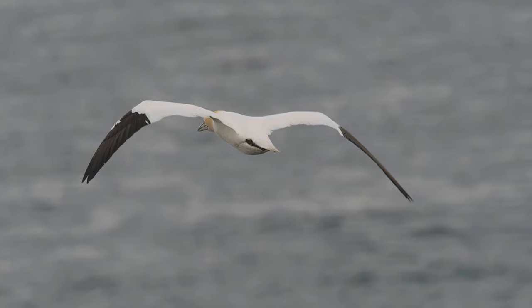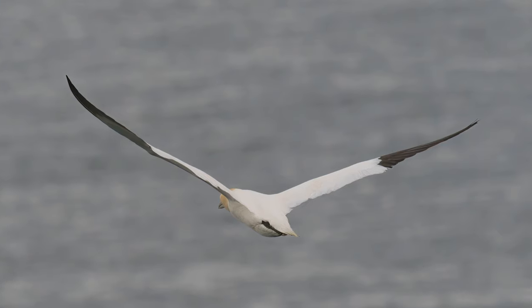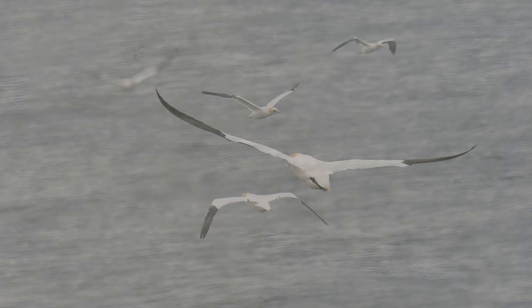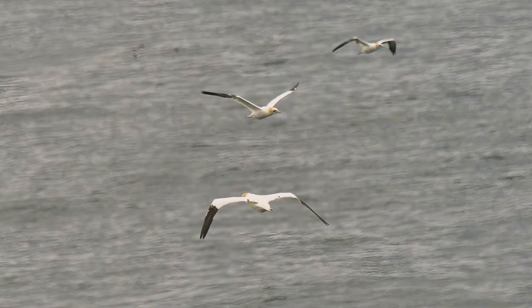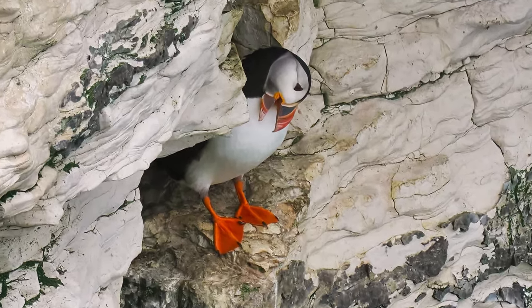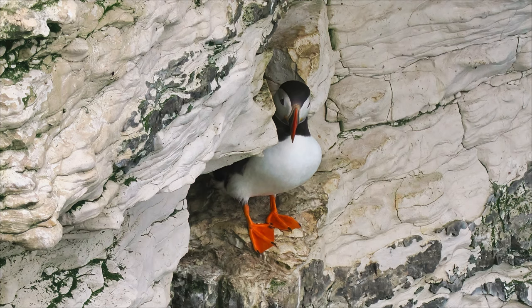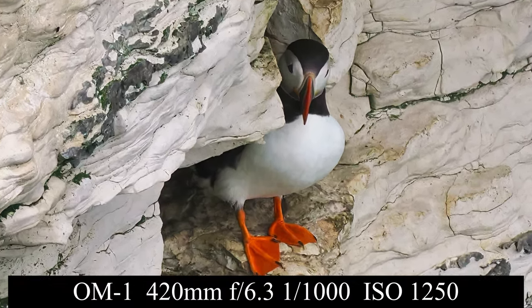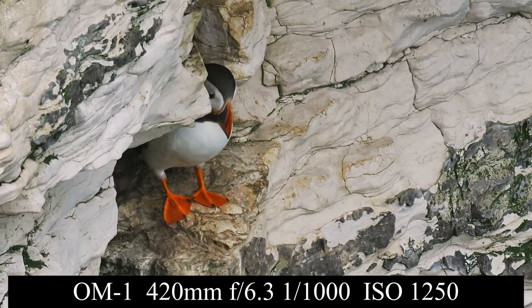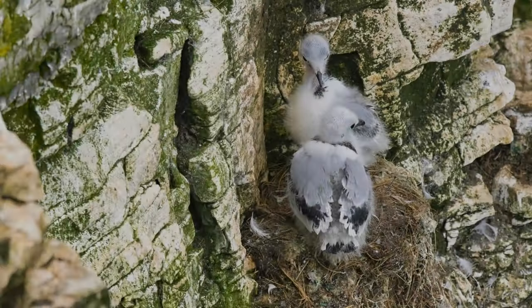I finally managed to get a good position to take one or two reasonable shots. Out to sea are the gannets, and also across into the cliffs, looking into the cliffs for the puffins. And I managed to get one or two of them actually in the crags of the cliff. As you can see here, they fit into the little cracks in the cliff so well. Sometimes it's a job to see them, and it is just their orange feet and beak that give them away.